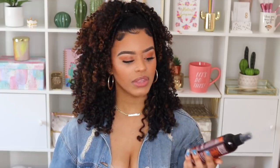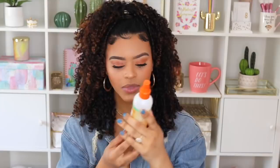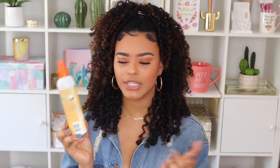Same thing with the Defunk from Uncle Funky's Daughter. This one is the Hair Refreshing Tonic. I love them both equally, but this one just smells much better to me. That's why I'm literally going through this one. But this one works just as good. I love the Defunk. It leaves my hair nice and shiny, doesn't frizz it up, and it just refreshes my curls perfectly.